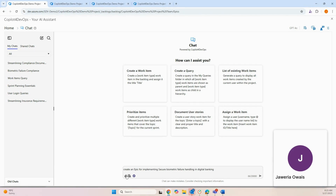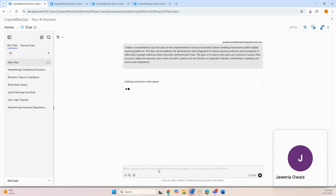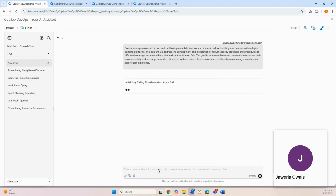Now on the bottom here, you can see you have a variety of different options that you can leverage. You can upload your documents, your emails, your meeting notes, as well as you also have the ability to rewrite prompts using Copilot for DevOps. The system is going to make your prompt more comprehensive. And once done, you can hit enter. The system will start analyzing your given input and will act appropriately.